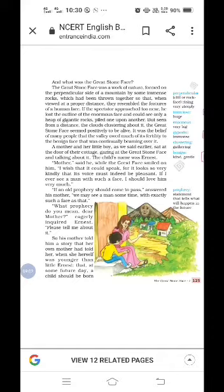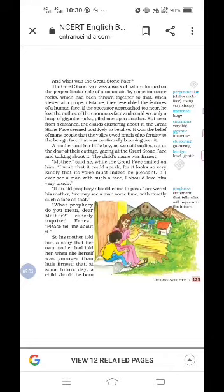Mother, said he, while the great face smiled on him, I wish I could speak, for it looks so very kindly that its voice must indeed be pleasant. If I ever see a man with such a face, I should love him very much. So the boy, Ernest, told his mother, Mummy, when I look at the face, I always feel the face is giving a smile for me. And I wish I could speak to this person. Such a smiling face the person is having. He said, it looks the person is also very kind, and his voice will also be very pleasant.